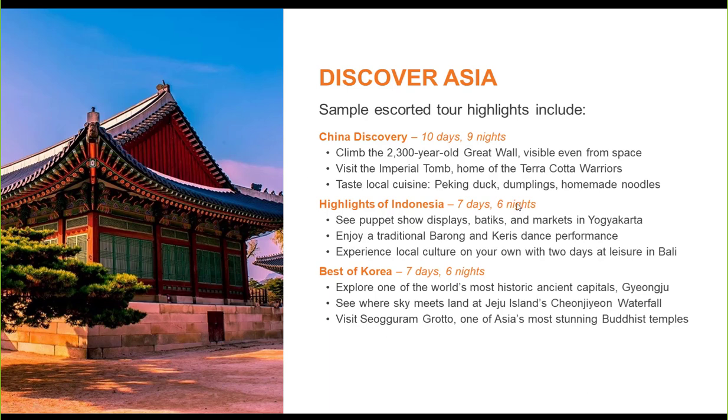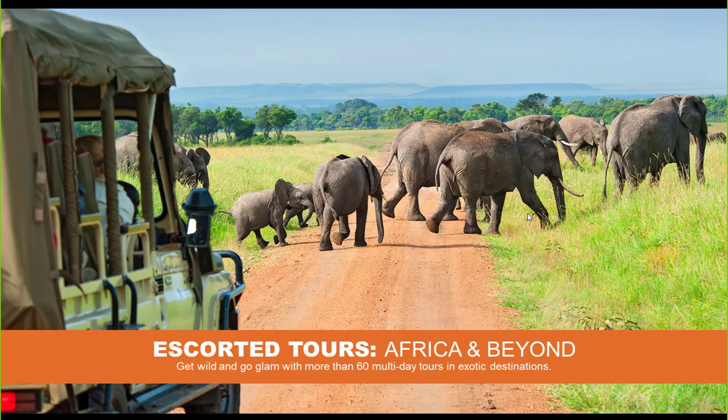You have highlights of Indonesia, which is a 7-day, 6-night tour. Puppet shows, you can go to markets, you can enjoy traditional dances and experience local culture on your own for a couple days. Same thing with Best of Korea. This is a phenomenal destination. You're going to get the mix of the old and new. They have one of the largest markets and a bunch of beautiful temples. It's a great place to go, and they're actually very friendly out there.